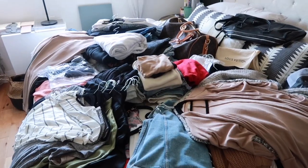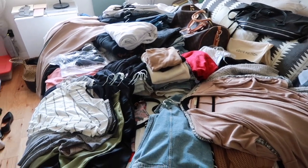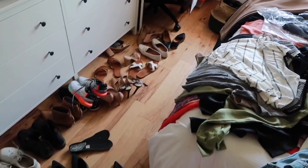The closet is empty. I've decided I'm going to do the whole thing, just get it all done with. I took the little filing cabinet out of there. I'll leave it in the hallway for the next couple months. There's no going back now. Look at this: a mixture of summer clothes, winter clothes, all season clothes. Some more over there, back on the chair. And then all the shoes.